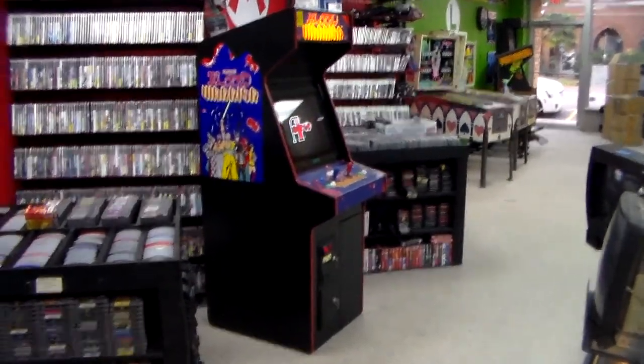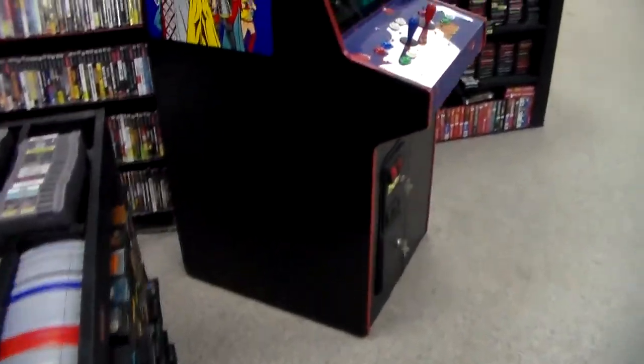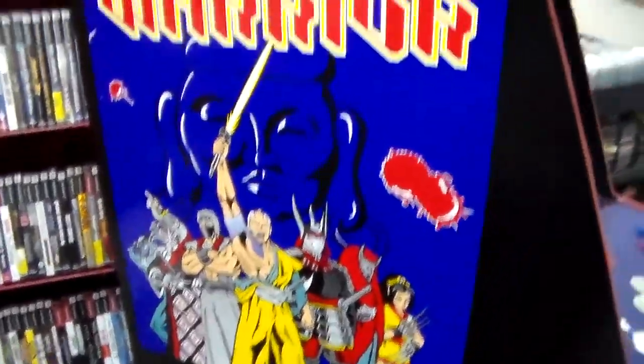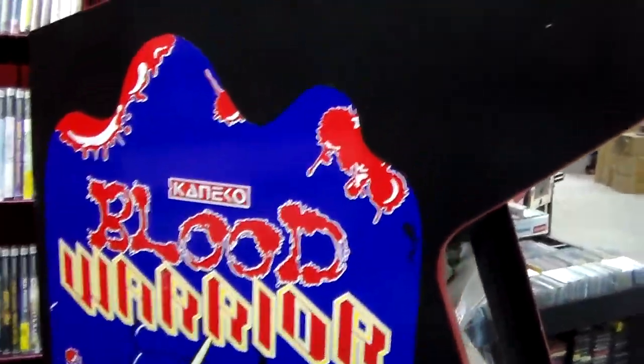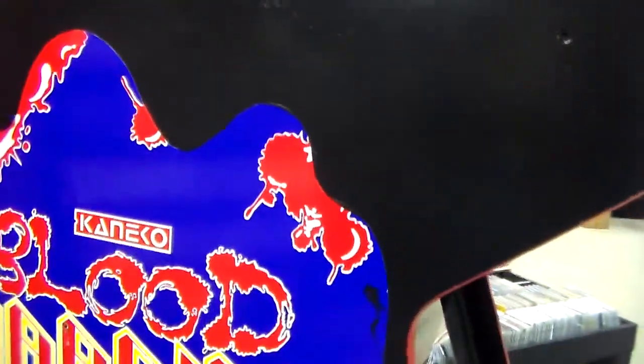Don't see this kind of stuff too often because it was just a little kit game that they didn't do too many of. It's a fighting game, obviously, because it's called Blood Warrior. I like how the art was done. The top's all kind of cut weird.